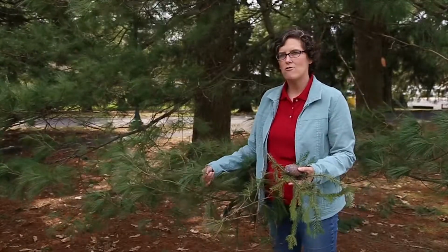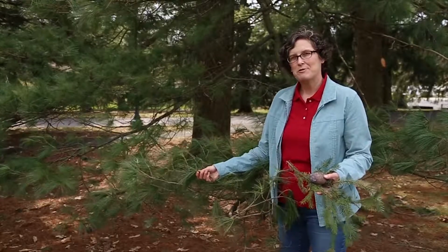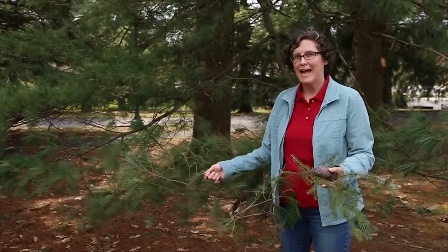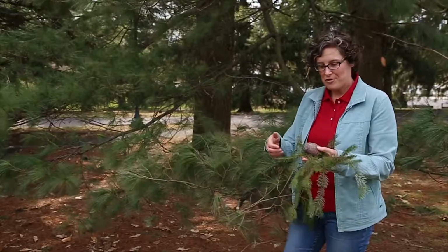And so that's the only evergreen that we're going to see, for the most part, that has their needles in bundles. So that's a great identifying characteristic. So if it doesn't have needles in bundles, that's not a pine. So some of the other things you might be looking at, I'll show you.